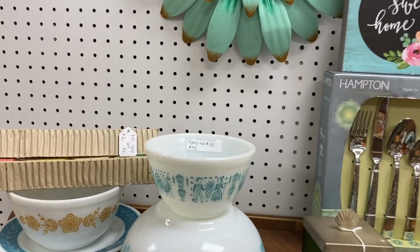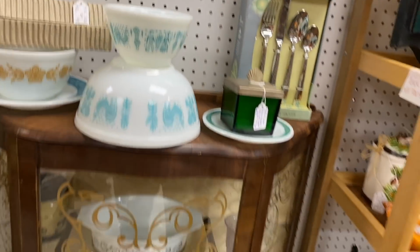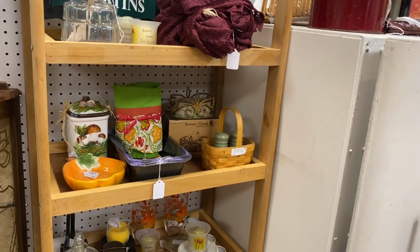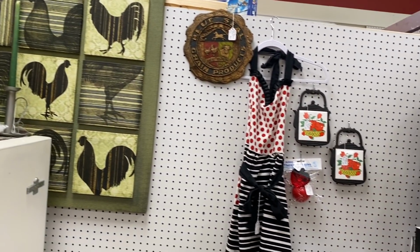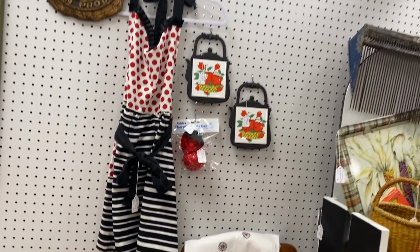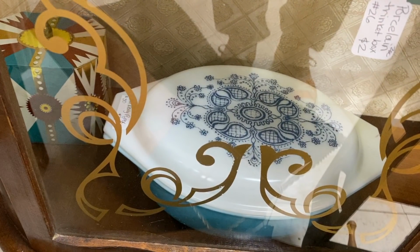They had some of my favorite patterned Pyrex. We have the butter print here that was produced in 1957 to 1968, and they also had a butterfly gold bowl, which is a little bit on the newer side from the 70s. Has some trivets, some vintage aprons. I mean, this just looked like my kitchen. This was a really great find here.